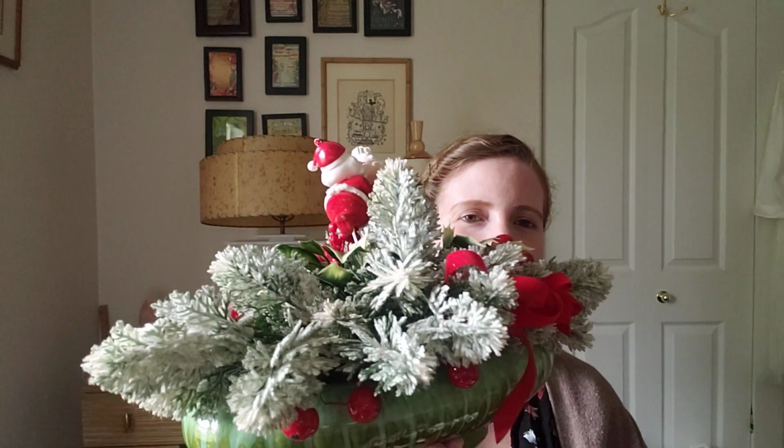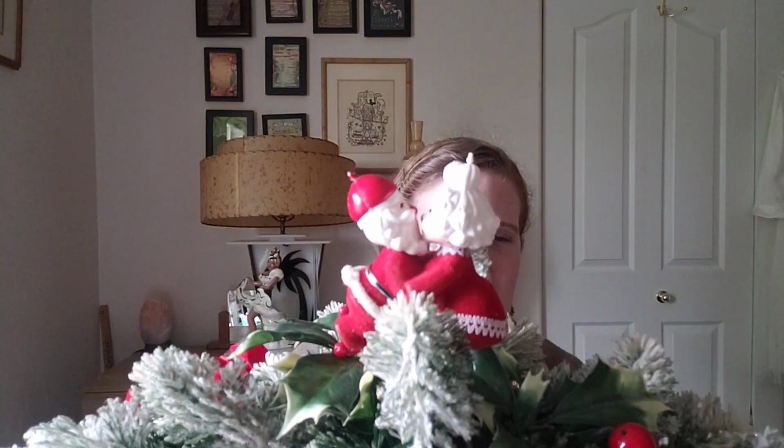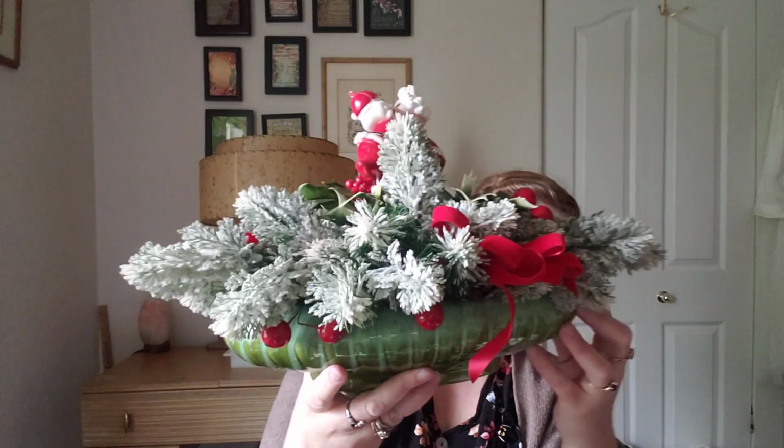It's this really cool centerpiece, now I have glitter everywhere. It's like plastic flocked branches, and then there's plastic holly, and then there's this really cute celluloid kissing Santa and Mrs. Claus. Absolutely adorable. I think I already took the tag off it. I paid maybe $5 for this.